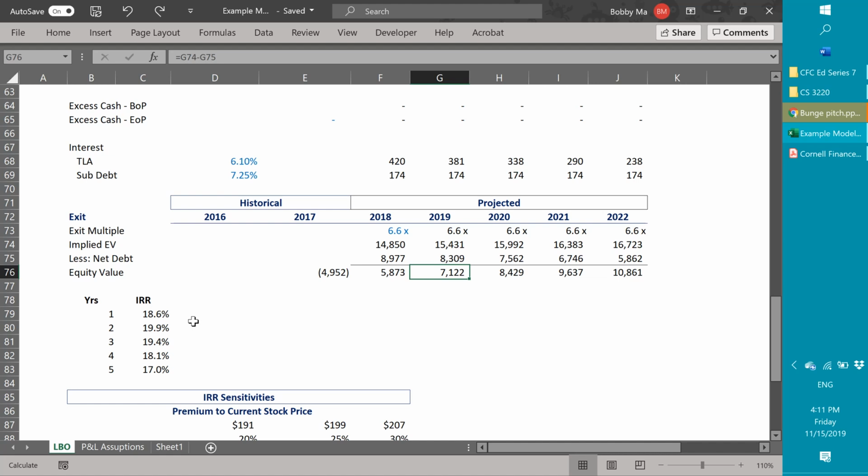Basically, you clearly generate more return as you go on, with more projection years. But remember, there's a discount rate on your money, in the sense that money today is worth more than money tomorrow. So you can see that the IRR is roughly around the same, even though there's a higher multiple on the 4952 as you go along.